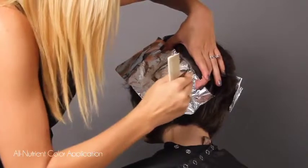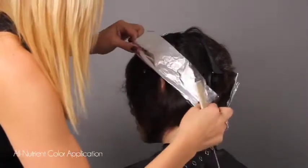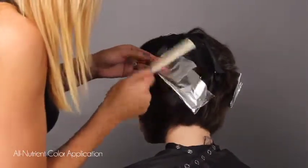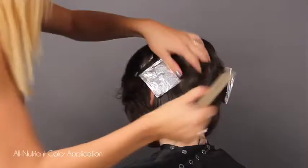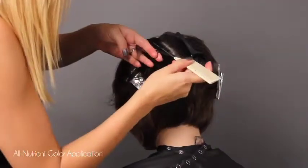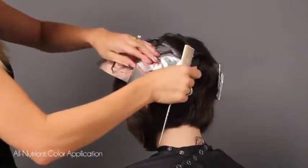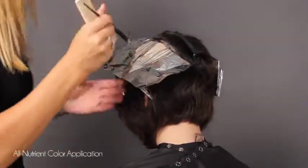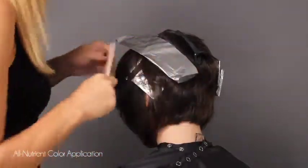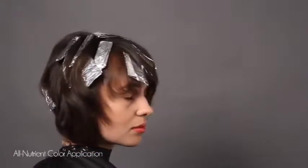This is just finishing up towards the back. Just putting a few dimensional pieces. They're going to be finer so that they're just kind of cracking through the color. You don't want them to be your statement piece. Just a couple more bright pieces in the crown. You want her to be able to move her hair around and just kind of have little pieces expose themselves with the movement of the haircut. You can see I didn't put any pieces towards the bottom, it's not necessary.